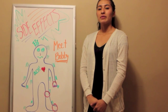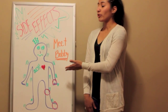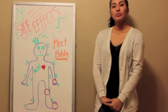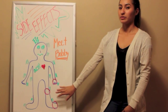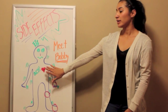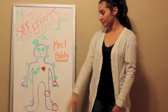So now we're going to talk about the side effects of albuterol and when it's overly used. So meet my friend Bobby here. Poor Bobby is showing all the negative symptoms when albuterol is abused. Albuterol mainly affects the muscles of the heart as well as the skeletal muscles. For the heart, it has been shown to cause faster heartbeats as well as palpitations, which are fluttering feelings in the chest, as well as angina, which is chest pain.